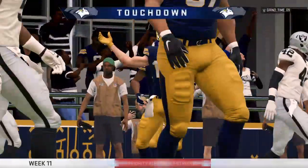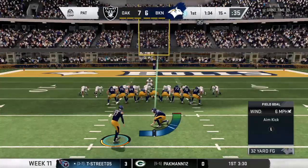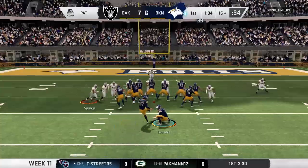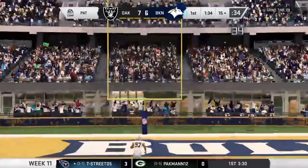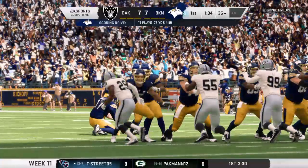Julian Edelman with touchdown number 8 on the year as his guys are on the board here in this first quarter. And the QB rating right now is sky high. 4 for 4 on that opening drive, and it ends with a touchdown pass.